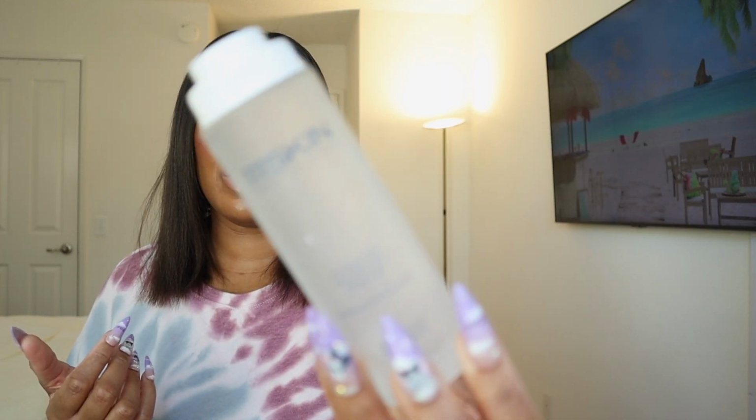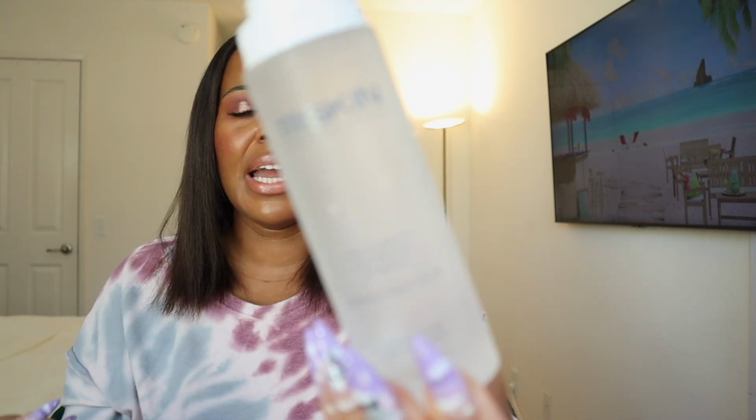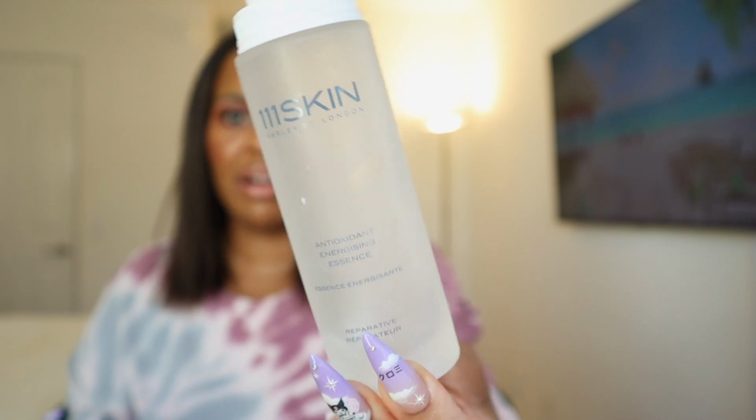Another item that was in my BoxyCharm, this is 111Skin, or however they say it, Antioxidant Energizing Essence. This is another product that, based on the scent, I can't take it. I poured it out. I waited a bit and tried to take it. I remember I took it for a whole week, the smell. Another thing, there's perfume in the ingredients. I looked it up online.